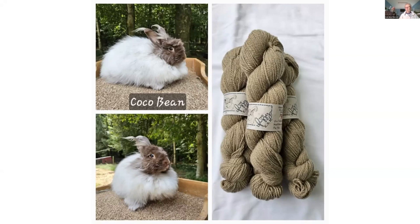So this is actually Cocoa Bean's yarn. And it's really been good for us, because the people that come to see our yarn really like the fact that, oh, it's Cocoa Bean. So we have fun with that. And I can see the rabbit. And yeah, most of the time we can take the rabbit with us.